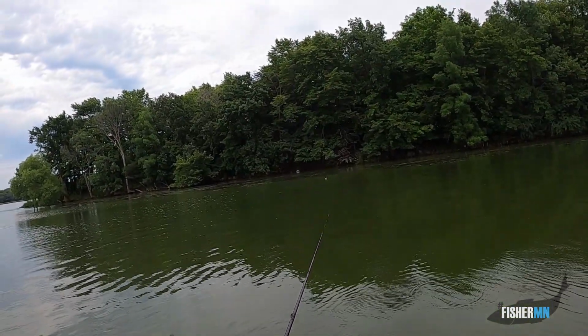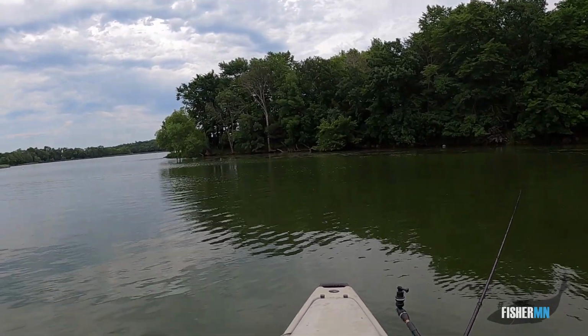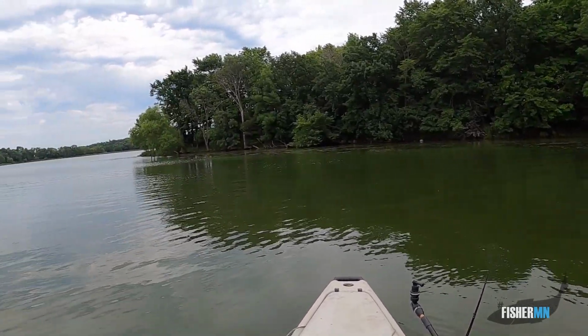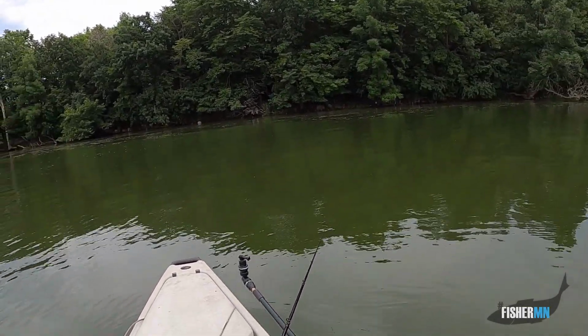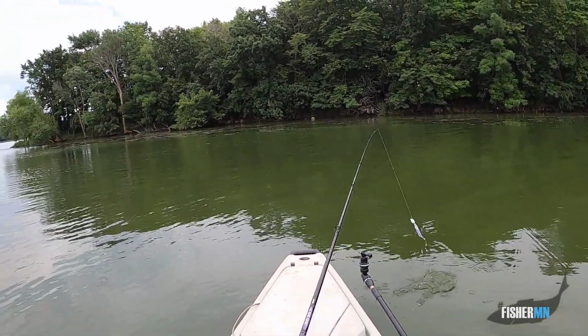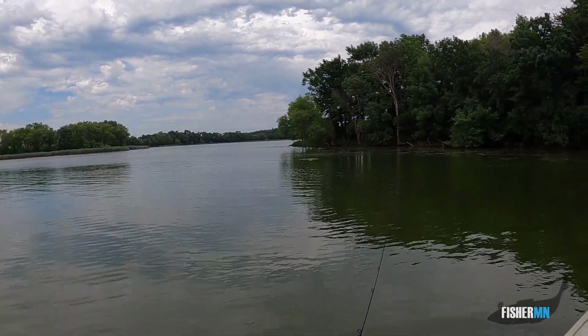This is about as lively as this lake's been in a long time for me. I mean, I've caught some big bass, but usually it's a little more of a grind, but jeesters. All those northerns would have made a good video, but sprinkle in a couple of big bass and that's a great day.